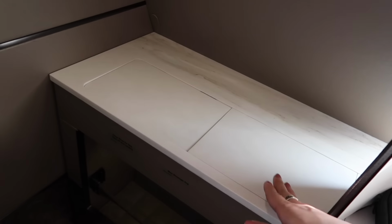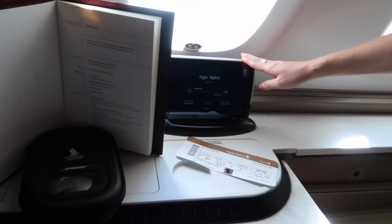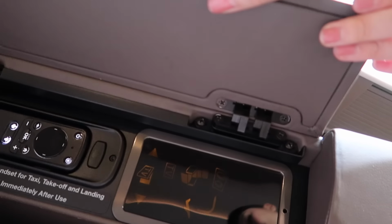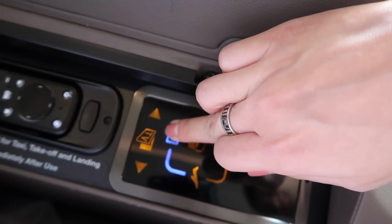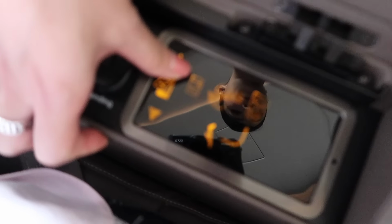This is all the amenities that you can store. The mirror over here, and to unlock it, you can use the iPad. And for you to shift the seat to watch the TV, there's that panel over here. Just press this and you can shift. And for the TV, they shift over to your side.